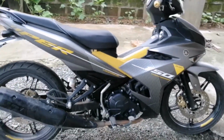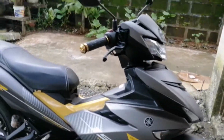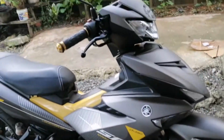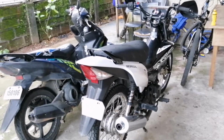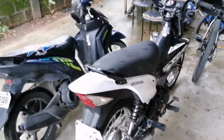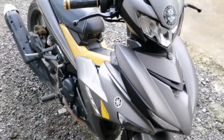So, ito yung motor ni Long Long, Christian Joy. Ganda, no? Ayan yung mga motor dito sa bahay. May XRM, may Mio, and then this bad boy right here.